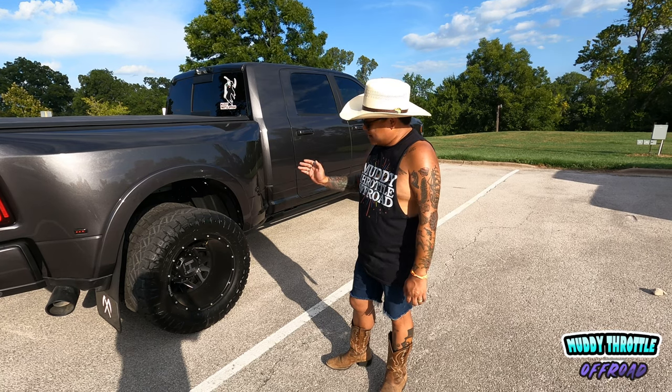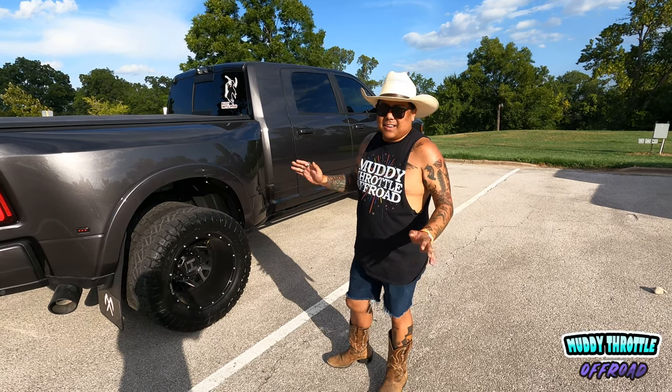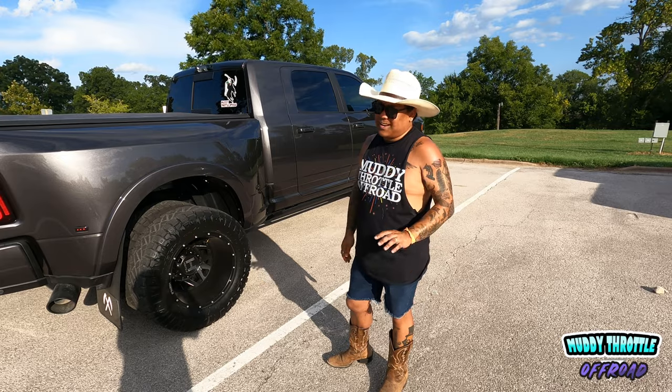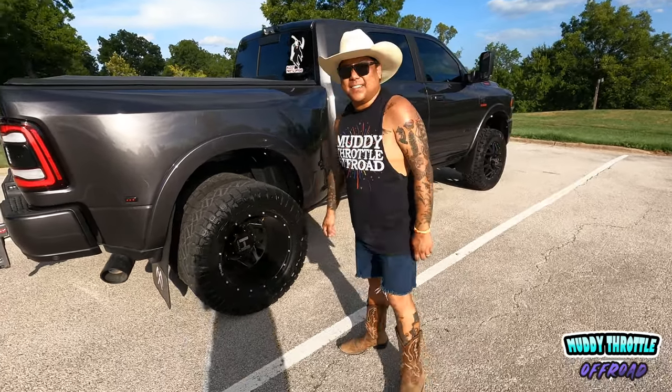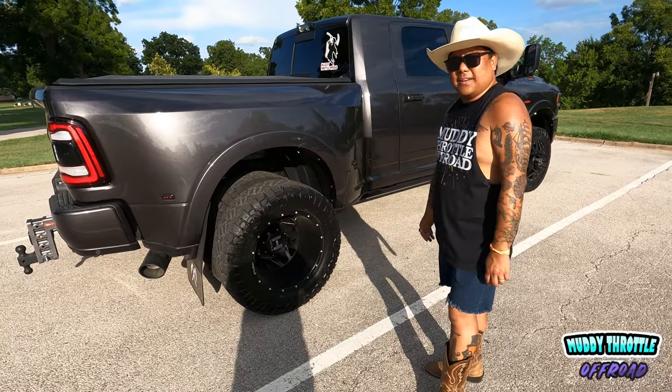We went with the satin black because if y'all watch Muddy Throttle Off-Road, you know that I do not like chrome. We had to settle with some of these billet accents on there, but other than that, it's a straight black look.